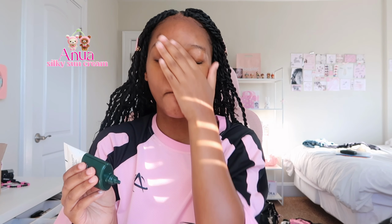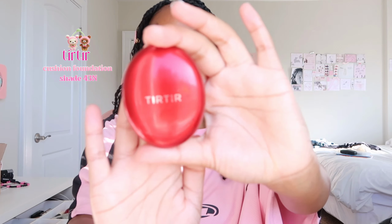First, sunscreen. Wear your sunscreen. It doesn't matter who you are, where you come from, wear it because it actually helps a lot. And this is my favorite sunscreen. I'm using the Tier Tier Cushion Foundation in the shade Deep Cocoa, and the shade matches actually pretty well.